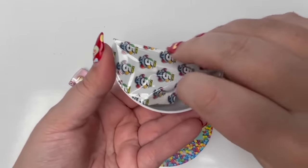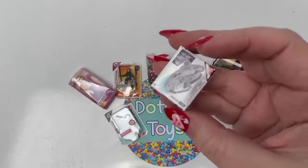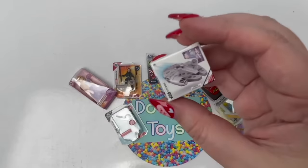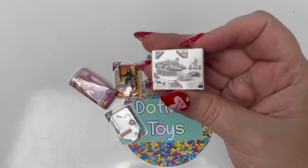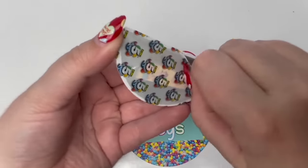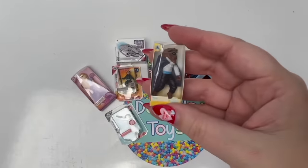It was already kind of open, so we're just gonna go ahead and do this one next. It looks like we have another Star Wars piece. My sister is gonna love this. So it looks like we have the Millennium Falcon. And it looks like we have another repeat. We have another Beast.